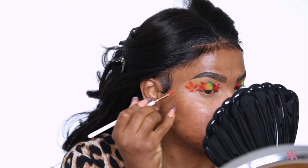So let's go. We're gonna do stems and all of that type of thing on the final leaf basically. Okay, this eye was a little struggly, but we got there, okay?